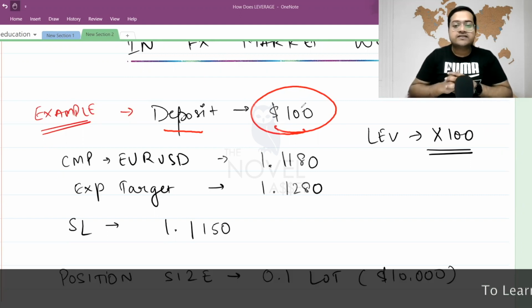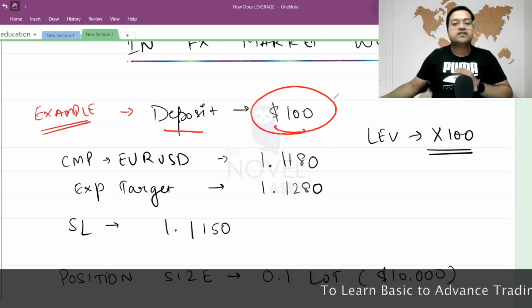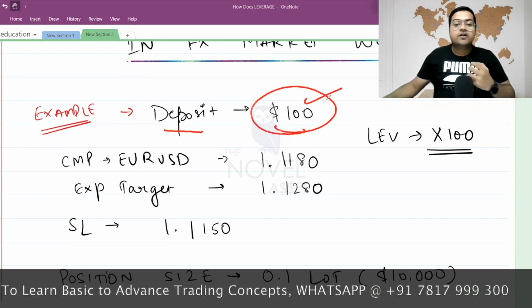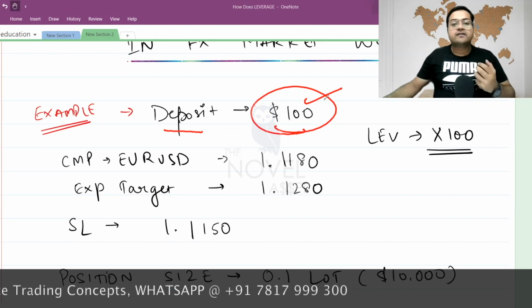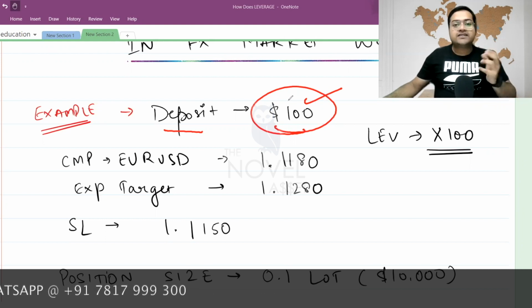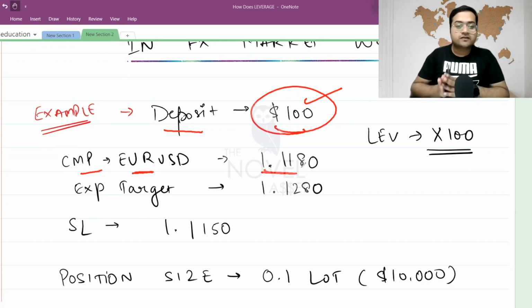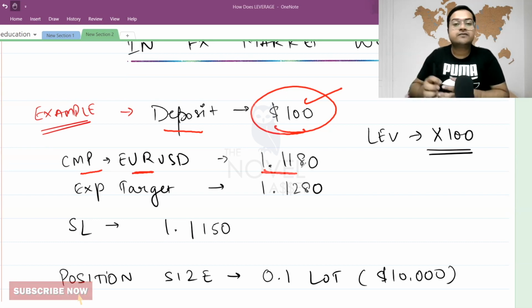So coming back to the example, let's say you deposited $100 in your broker account. Okay, now you want to trade in Euro USD. You're finding a good buy opportunity technically and fundamentally in the Euro USD. So in this example, the current market price of the Euro USD is 1.1180. I believe that you already understand the concept of the pips, because this whole example is based on the pip format. If you do not understand what is pip, you can go to the YouTube channel and properly watch the video where I've showed you with examples what is pips and how you can calculate it.